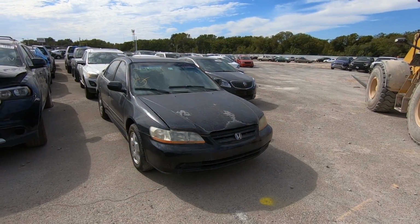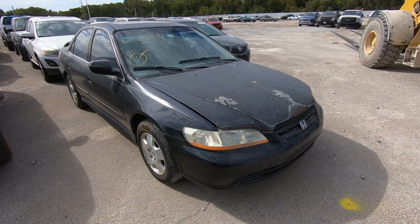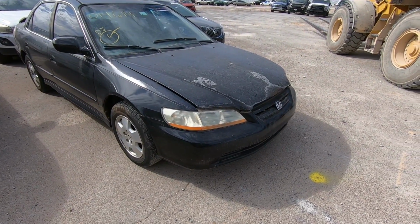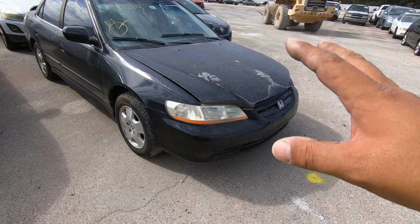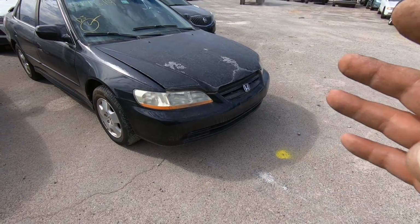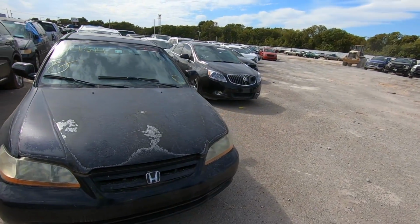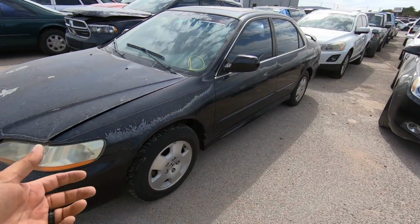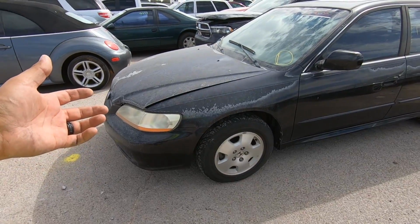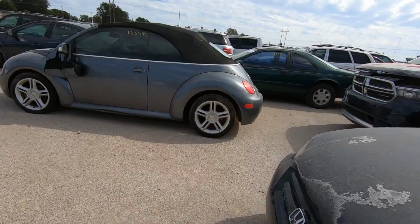Next is one that I may be interested in, and then again I may not. I don't know. It's a donation. It's a 2001 Honda Accord. I was hoping this was the 4-cylinder, but it's the V6. Now, while the V6 is a great solid motor, the transmission in these are less than reliable. I will say this. It looks like it's got great tires, matching Aspen Touring. Let's look at the other side.